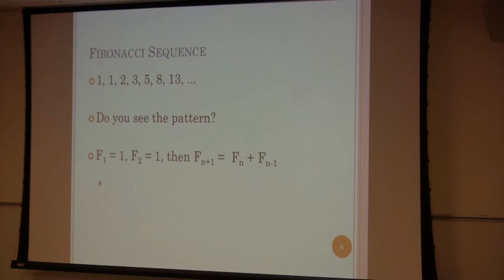Here is the mathematical notation. Capital F means, I am a Fibonacci number. And the subscript indicates which one I am in the sequence. So F sub 1 is 1. That's this guy. F sub 2 is also 1. That's this guy. And from there on, we could just say F sub n plus 1 is equal to F sub n plus F sub n minus 1. In other words, the next Fibonacci number is simply the sum of its two predecessors.